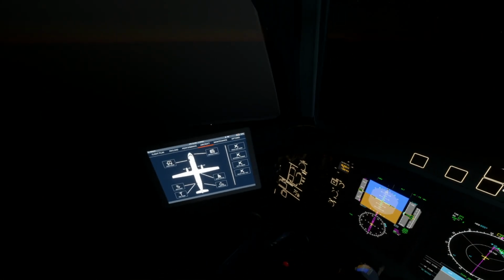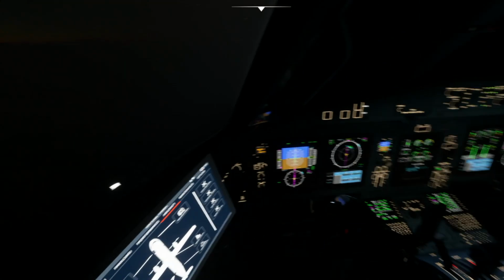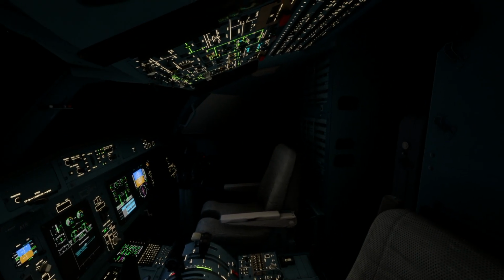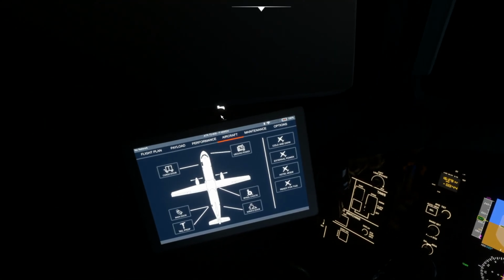What is causing this reflection on the window here? What is that light out there? See, it's on this side too. Let's go outside. There's no lights out here. I can see, there's something there. I wonder what that is. Interesting. Okay.